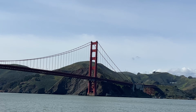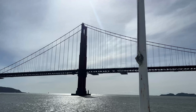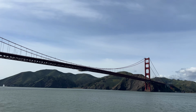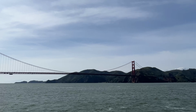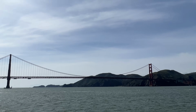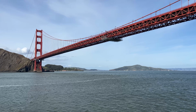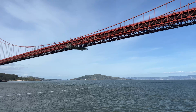What's interesting is the Golden Gate Bridge is actually the second bridge. The Golden Gate Bridge opened in 1937, but the San Francisco-Oakland Bay Bridge opened in 1933. Being able to go underneath both bridges and take a tour of the bay was amazing, and I definitely suggest it if you're headed to San Francisco.